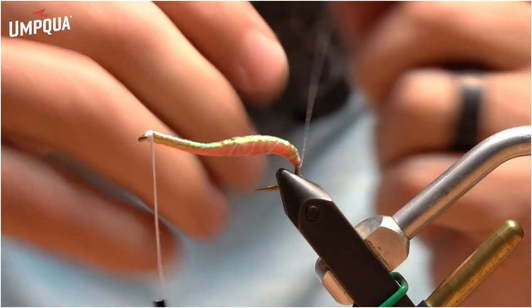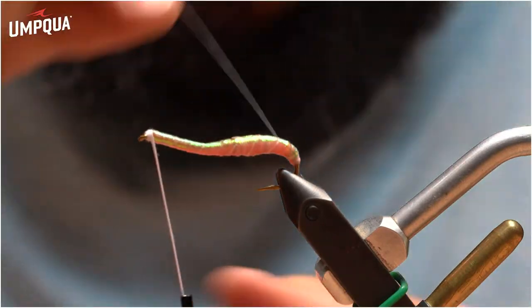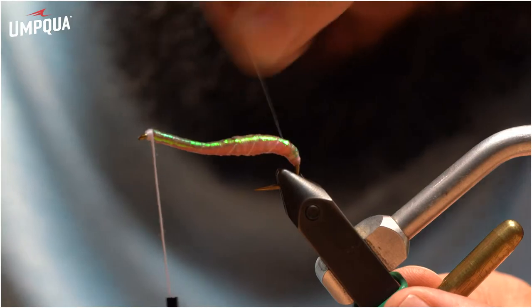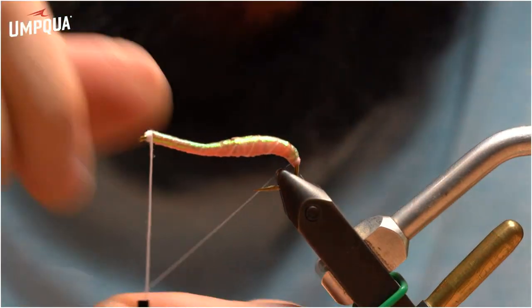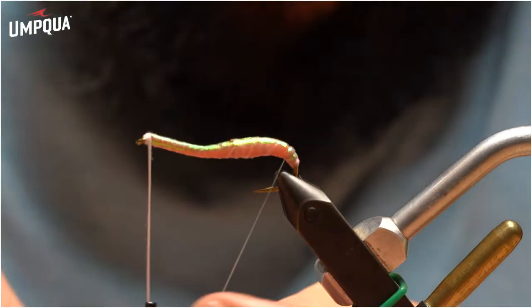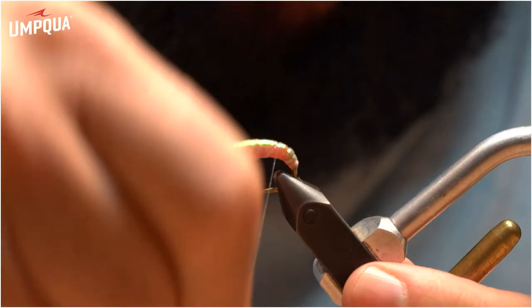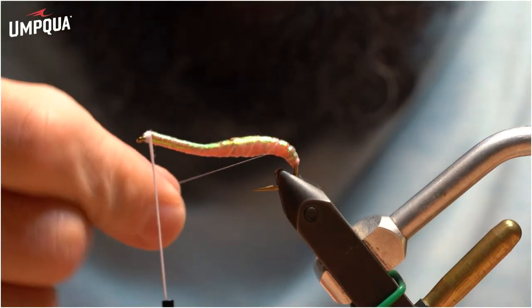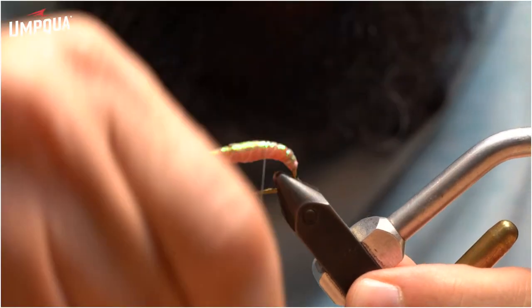Now we're going to take our tippet material and we're going to try to get it to bind in. And this is where you can really bind down on the rib. And you really start to see the worm shape take.